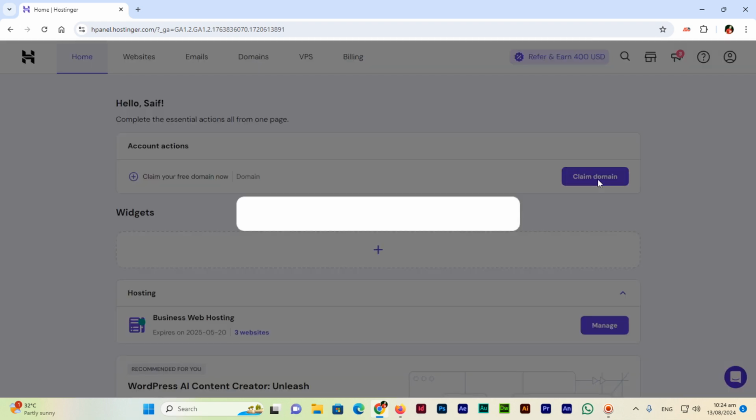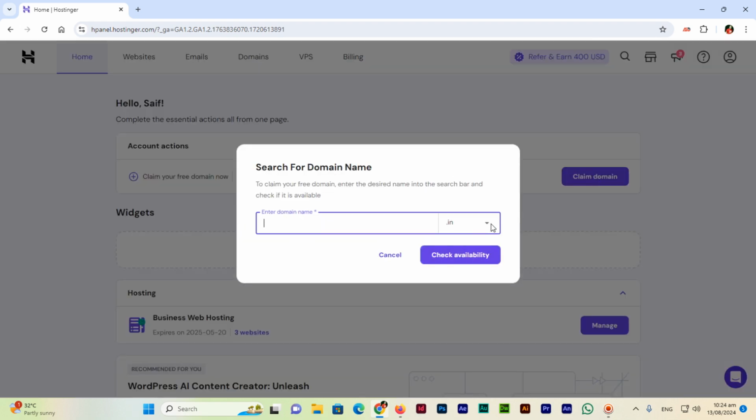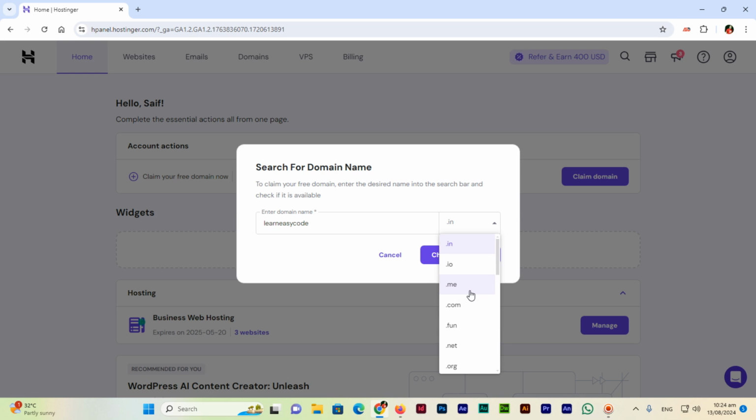For example, if we go to claim domain, and if I type here learn easy code, you can see different extensions including .in, .io, .me, .com, .net, .org, .xyz, .help, and a lot of other famous extensions, even .shop, .click, .email, .online, .digital, .website. These are very famous and professional extensions, and you can choose one of them.